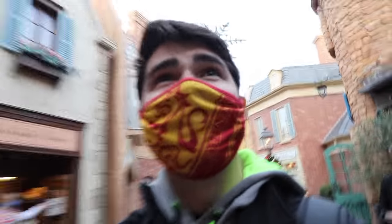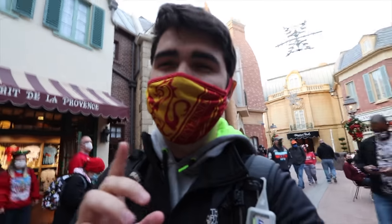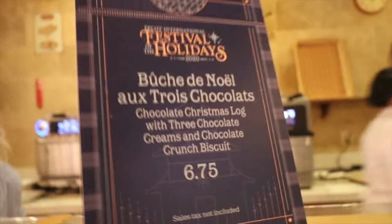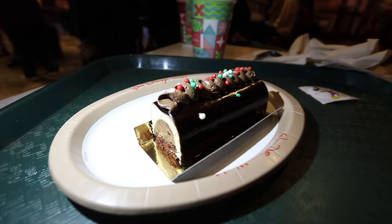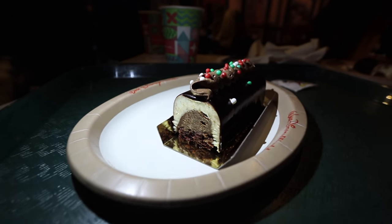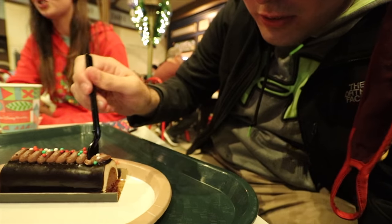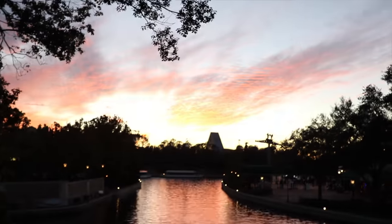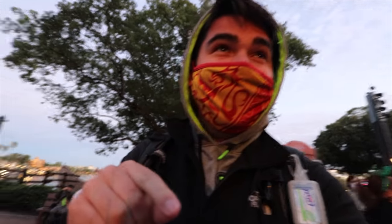Okay, we're going to the France pastry or quick service. This is where a new special treat's supposed to be. Les Halles. All right, then here's what Allison and I are gonna get. The Brioche de Noël, a chocolate Christmas log with 3 chocolate creams and a chocolate crunch biscuit. Oh, it's so soft, that chocolate log. Amazing, 9.5, chocolate everything. It looks like they have removed the Remy topiary. Look at that sunset. Over in Canada, they've moved the Jammitors over here.